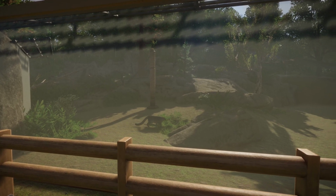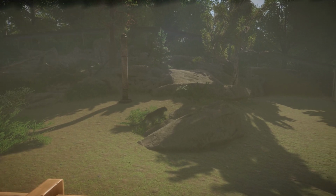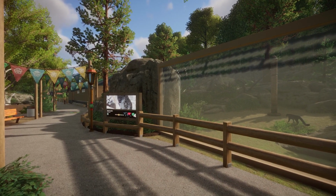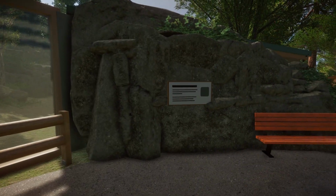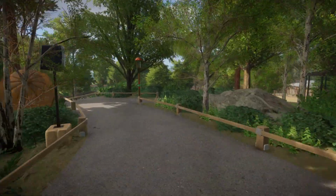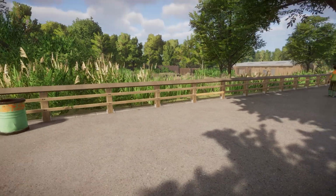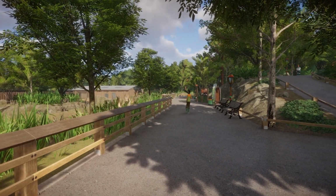Hey, buddy. Yeah, you're so pretty. And that is the Indian area. If we walk down here, we come down to the grasslands and the rhinos again. And that's the full circle.